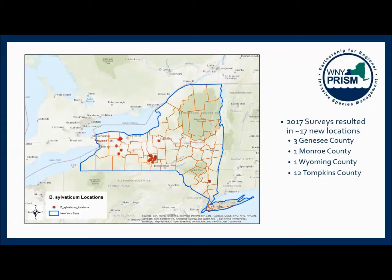The good news is in Western New York, and by Western New York, I'm just referring to Western New York PRISM, while we did find it at a number of sites, we also found a lot of sites where it wasn't present. And so that was encouraging for us. Some of the surveys in the Taconic Falls area, in the Tompkins County area, there was certainly quite a bit more of it down in that area.